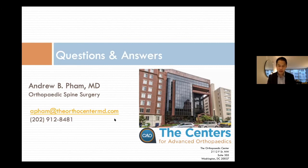Now, over time, remember, you're doing rhizotomies because you're having arthritic degenerative changes of the facet joints. And over time, the facet joint arthritis and degeneration is just going to progress. It might progress to the point where, yeah, your mobility will be limited. But the mobility being limited is not due to the rhizotomy itself. It's more due to the natural progression of the degenerative changes in your spine. I hope that answers that question.